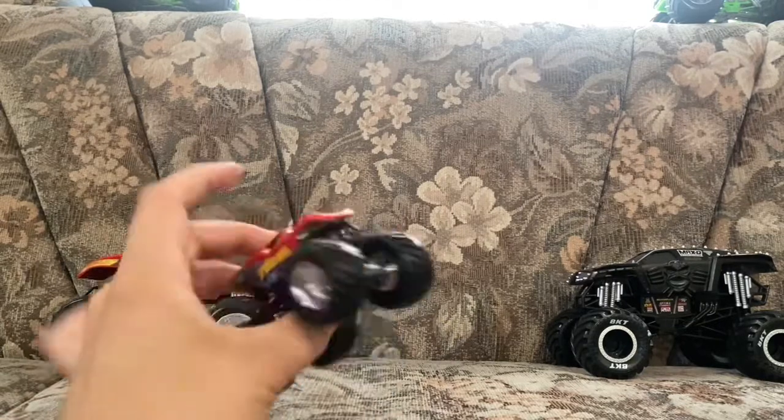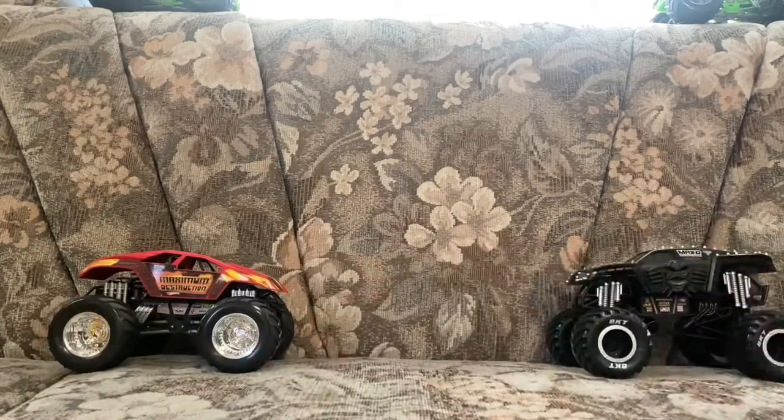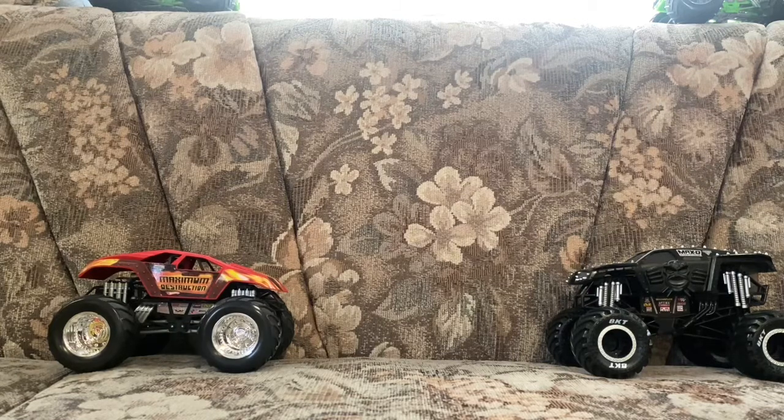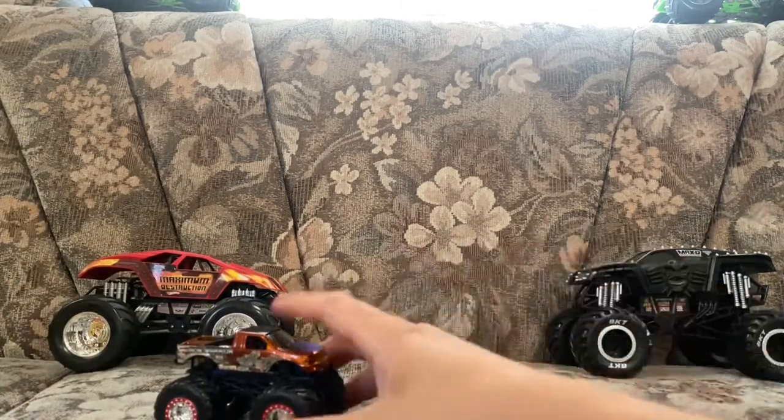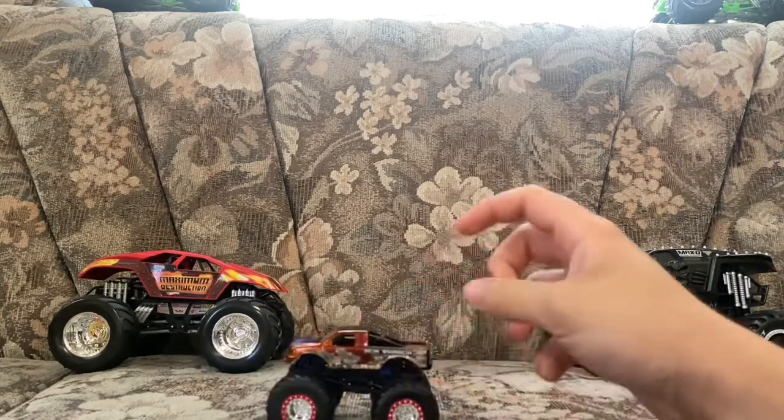So, yeah, I'm pretty happy to have this truck now. All right, next truck. Let's do another Spectra Flame. Is it Black Stallion? Yes, sir. Now, I never had a... I'm sorry, not a Black Stallion, an Iron Warrior.